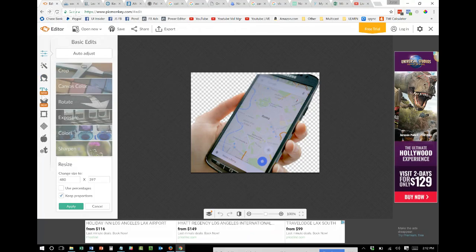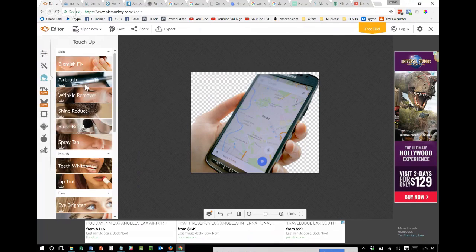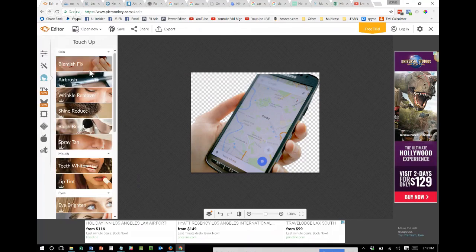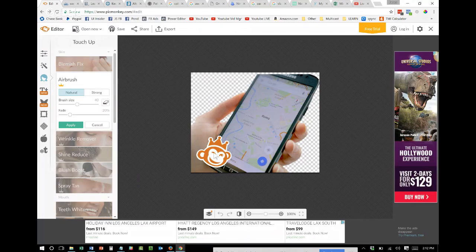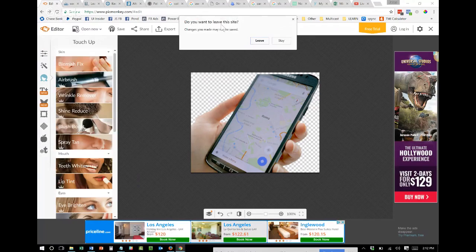It's free unless you want to use some of the features. You might have to pay if you want to really get into using them a lot. So just be careful. Like, see when it puts this little logo there, that one you have to pay for if you want to use that feature. Okay, so that's PicMonkey.